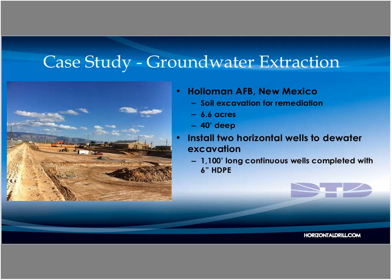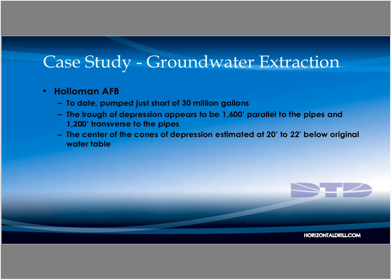And that was continuous wells, so open to the surface at both ends, 6-inch HDPE, so the larger the diameter of that well is, the more I can bring in for this dewatering effort. And we pumped nearly 30 million gallons of water out of there. We depressed the water table so that the excavation could occur, and we depressed it 20 or 22 feet below the original water table. I don't know how many vertical wells it would take to do something like that, but this was with 2 horizontal wells.